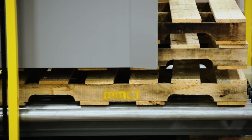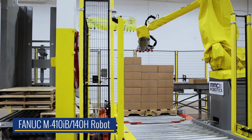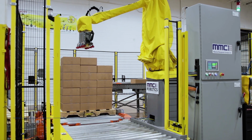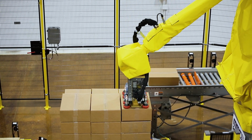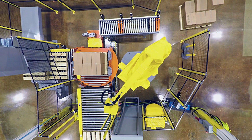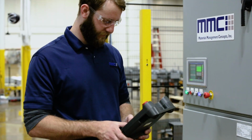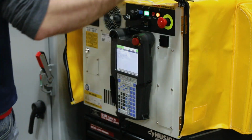After carefully inspecting the client's facility, environment, and existing equipment, MMCI's engineers concluded that a FANUC M410IB140H with a ROBOSUITS protective enclosure would be the optimal solution for this application. This highly flexible robot requires a very small working area and can be outfitted with a protective robot suit enclosure and integrated heating system to keep the robot and its servo axes at an ambient temperature. The heating system supplies warm air into the suit when the temperature inside drops below the robot's minimum operating temperature and eliminates problems associated with frozen and blocked air lines.